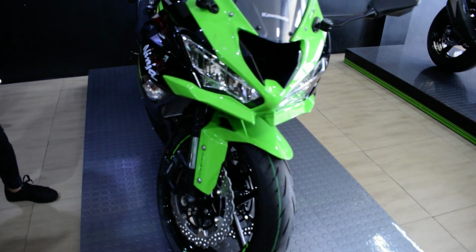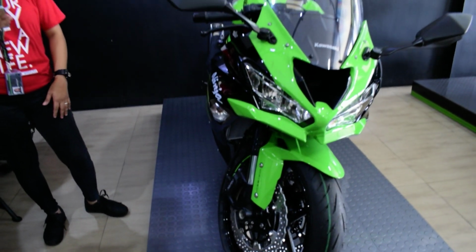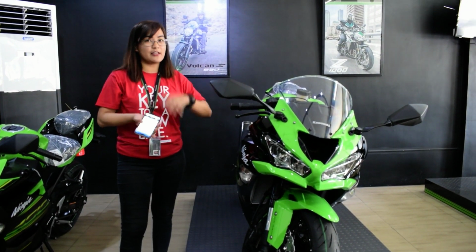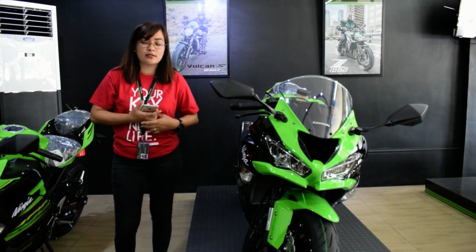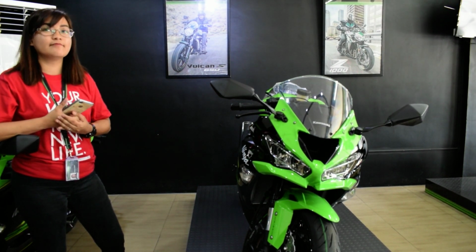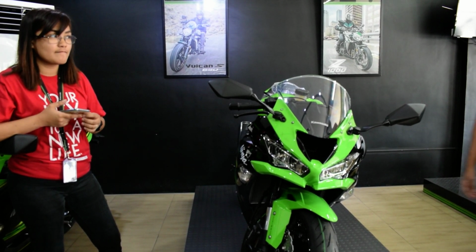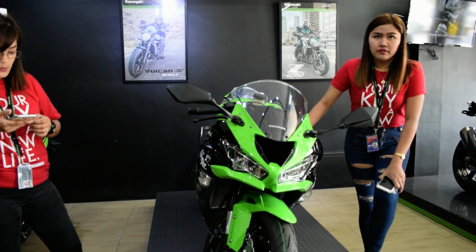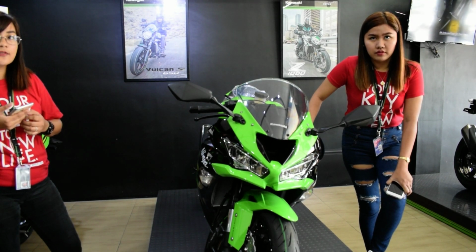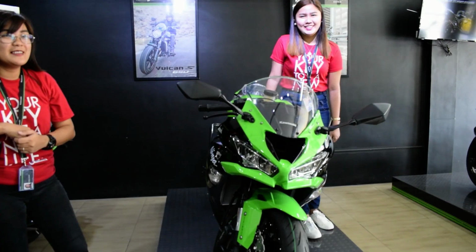This motorcycle, ma'am, also has a new feature. This is the KIBS. Would you know something about the KIBS? Kawasaki Intelligent Anti-Lock Brake System. Okay, it's an ABS system that is in-house Kawasaki. So Kawasaki did it themselves and did not go aftermarket to have other companies do their ABS system. Yes, sir, it's all genuine. Wow. So there it is, guys.